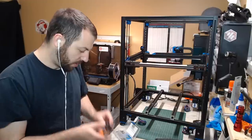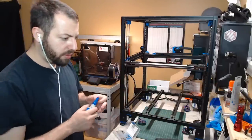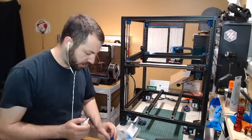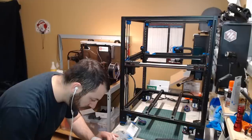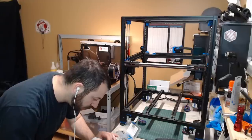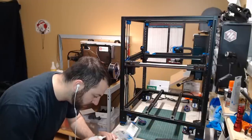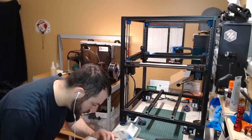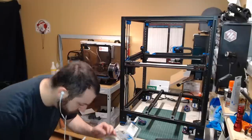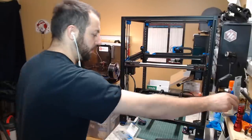So let me get my super glue here, put a little drop here to hold these into position. I really wish I could get you a better view, but I'm just basically dropping some super glue in to hold these hex nuts in to the holder so they don't go flying on me. And now we wait for super glue to dry. So much fun.